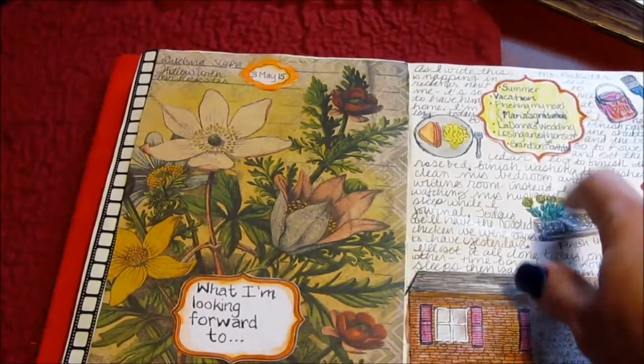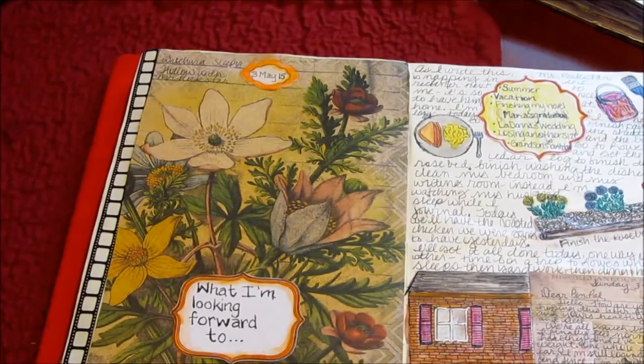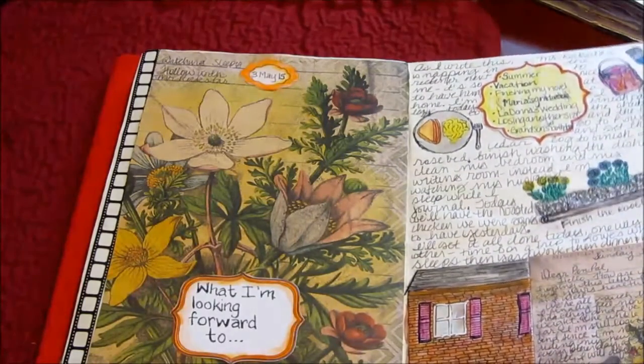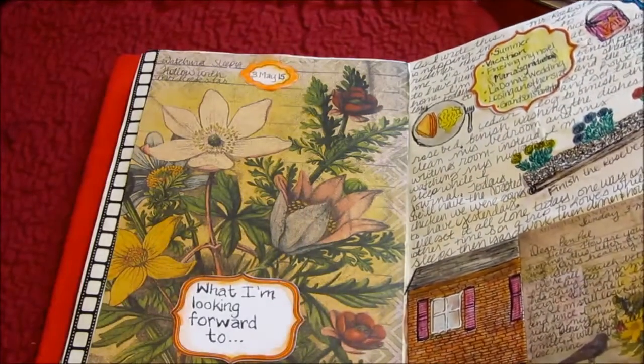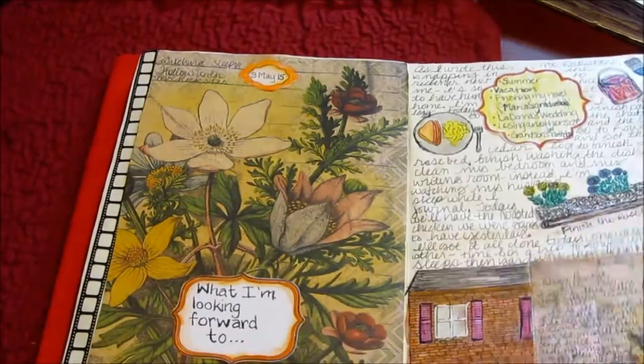I finished this. What I'm looking forward to: summer, vacation, finishing my novel, my daughter's graduation this Friday, my cousin's wedding in October, losing another pant size. I've already lost one whole size since the surgery, and my grandson's 3rd birthday in July. So that's what I'm looking forward to.